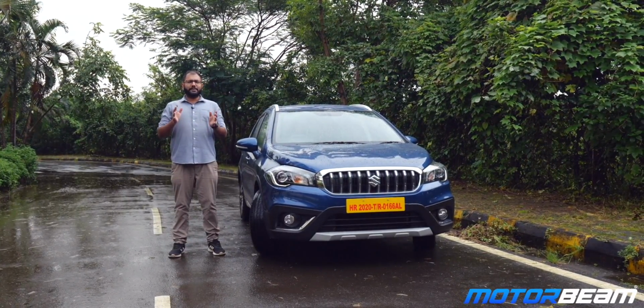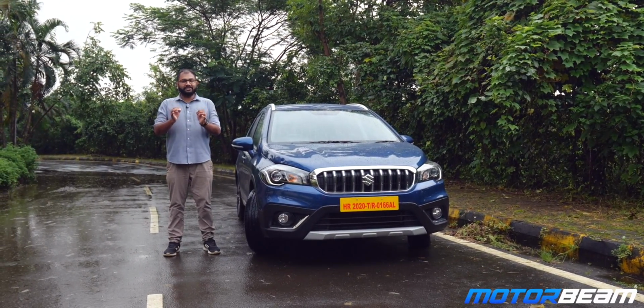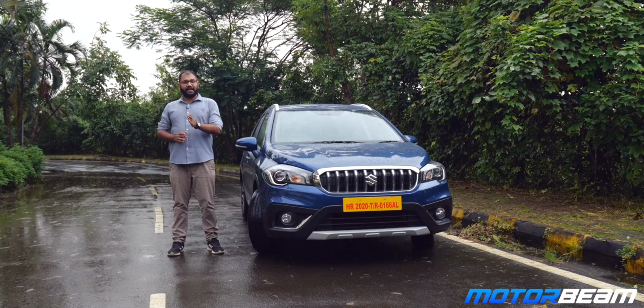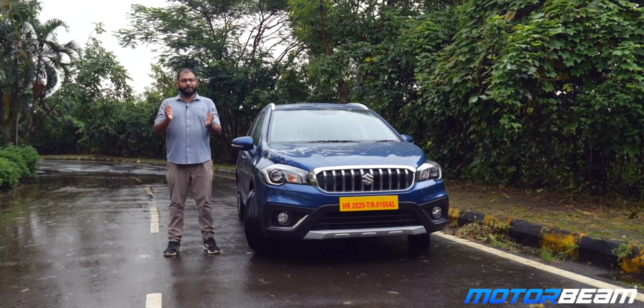But now, after the BS6 norms have come into place, the S-Cross gets a 1.5 litre petrol engine shared with the Ciaz, Ertiga, XL6 and Vitara Brezza. Let's drive the S-Cross Petrol and let's see how it performs.